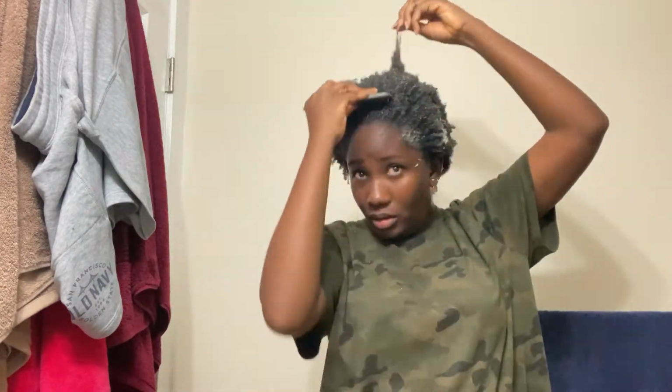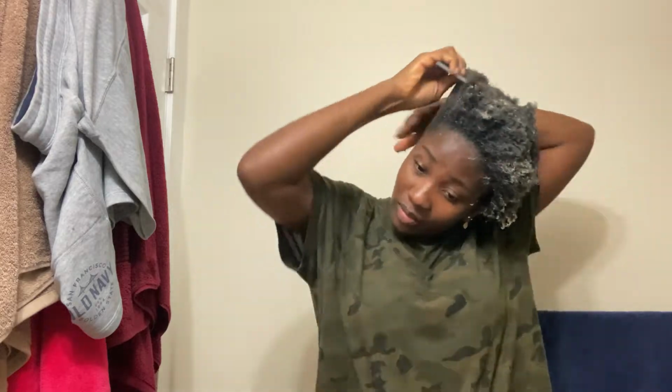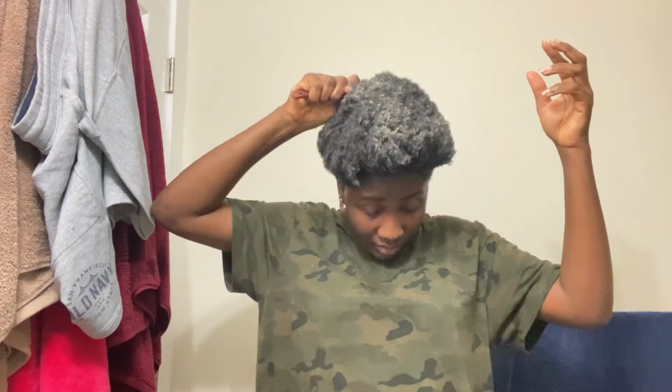So after applying it, I went ahead to comb my hair. I'm just basically trying to evenly distribute the product into my hair. It's important to use a wide tooth comb. At that point, that comb wasn't doing it for me, so I decided to use a bigger one because my hair is very thick and full, so it gets kind of painful while combing. But anyway, as you can see, the hair is combing well. That is moisturized hair. So I just basically did that.